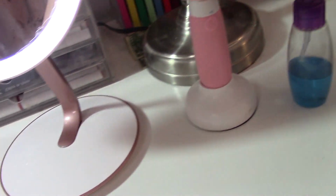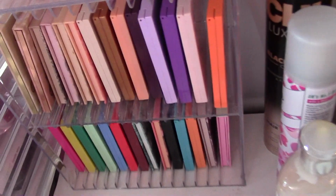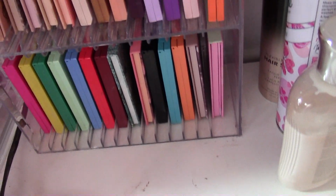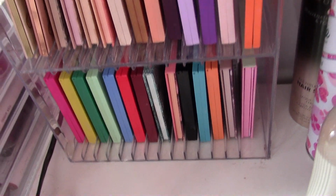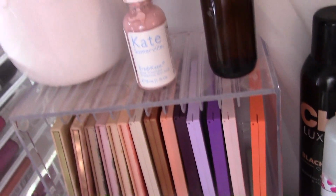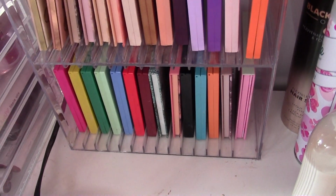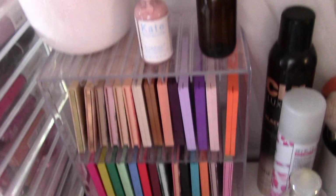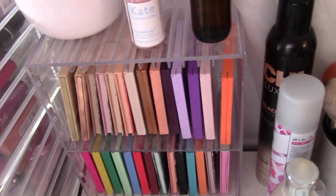But then if we move over here, let me show you. I keep my ColourPop palettes in this CD case holder. These are the 9-pan palettes from ColourPop. They're not every single one I own, but these are just some that I keep on my desk here. And I absolutely love it. So that is just some of them.